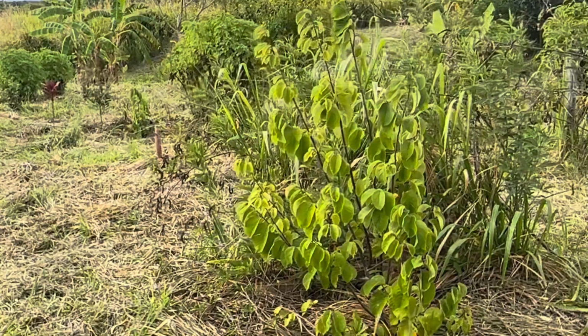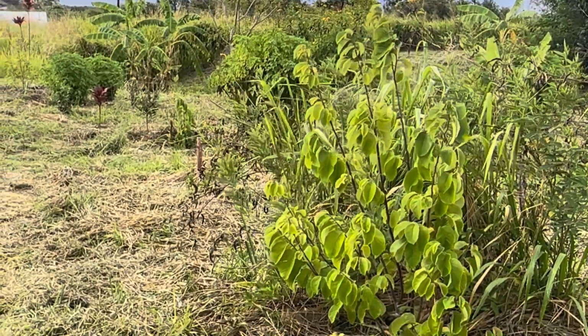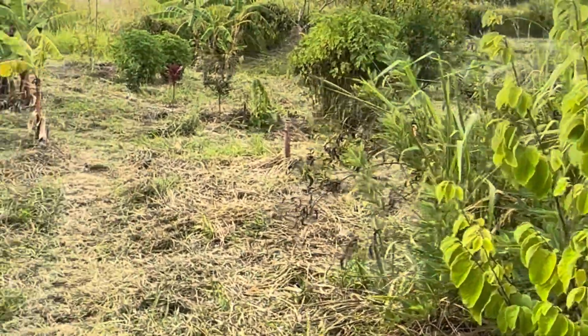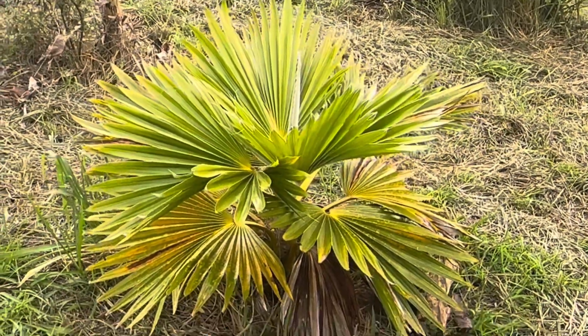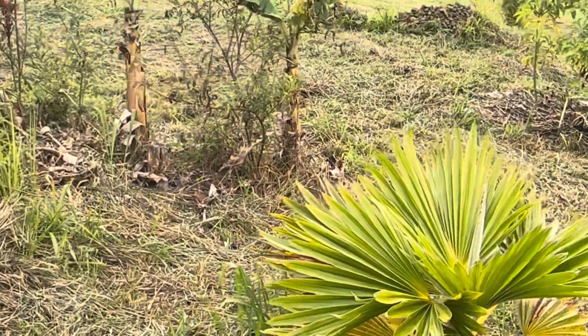Here's a cherimoya. It's looking pretty decent. We've had some issues with some of our cherimoya trees, but this one has been pretty strong all along. This is one of those Lolu native palms I was talking about. They're really nice. This one's getting some nice size on it.